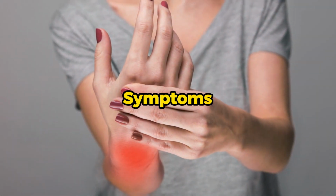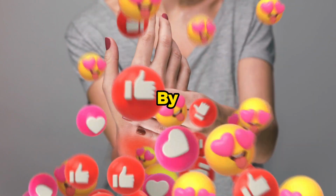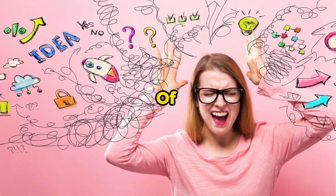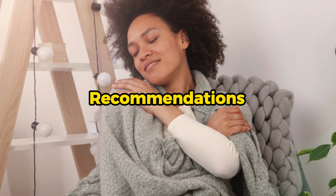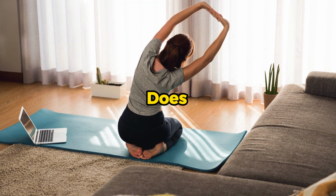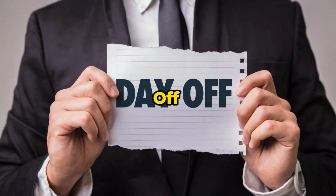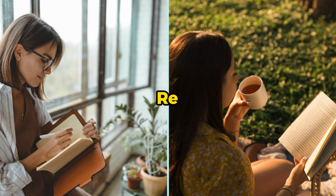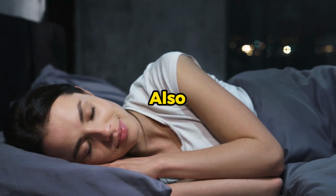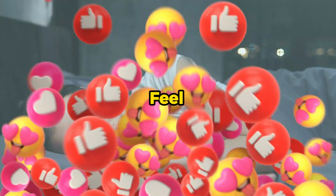3. Stress reduction. Gout symptoms might be exacerbated by stress. While it is not always possible to remove all sources of stress, the following self-care recommendations may be beneficial: exercising if the discomfort does not restrict movement, requesting time off from work, journaling or reading a favorite book, and meditating. Getting enough sleep might also assist a person in feeling less anxious.